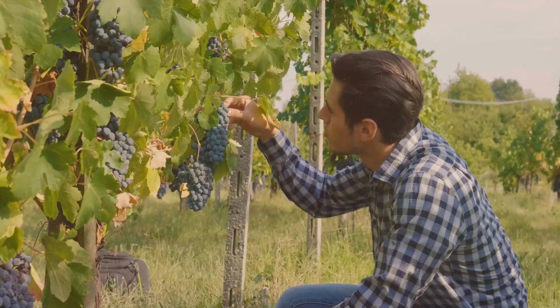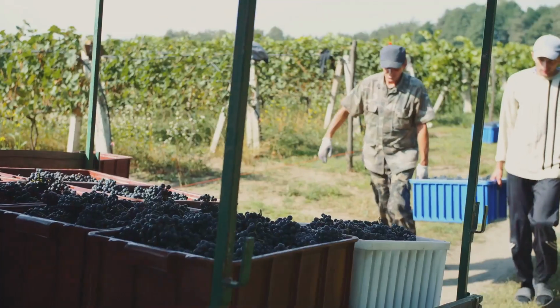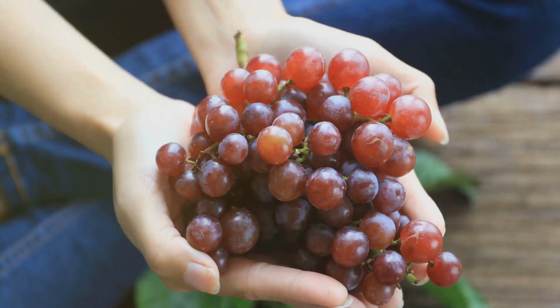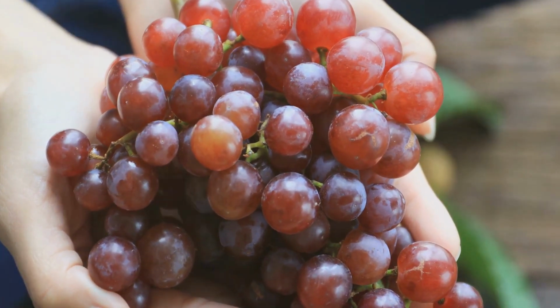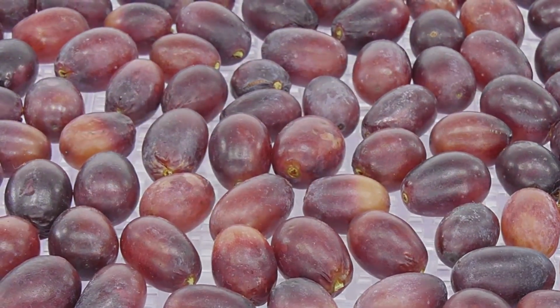Chapter 4, Red Globe grapes. You hear the name and you think, are these clowns serious? Bloody right they are. These grapes are the heavyweights of the export market. You want big? You got it. They are massive, like a prizefighter's fists, and just as impressive. And don't let the size fool you, they pack a punch of flavor too.